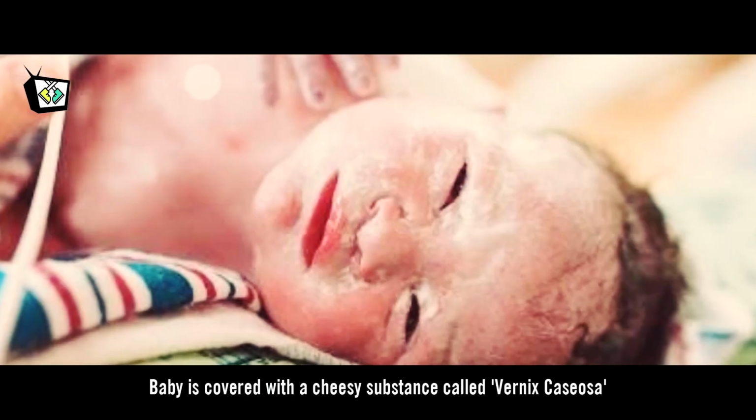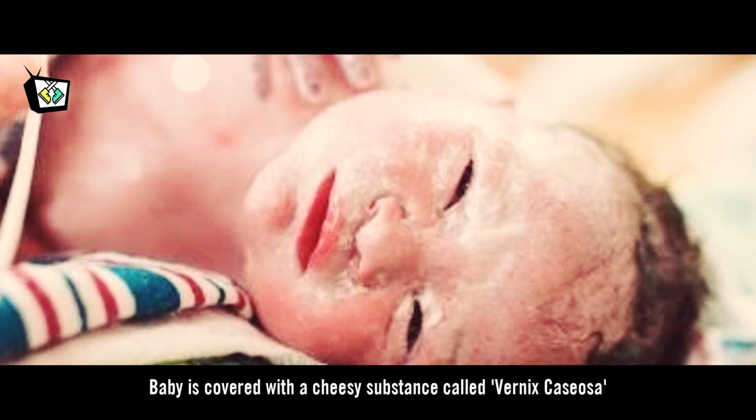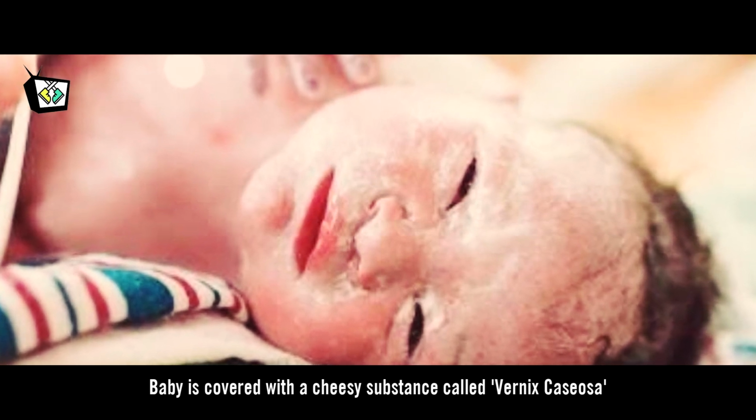We need to understand that in the womb, the baby is covered with a white cheesy substance called vernix caseosa. Once the baby comes out, in earlier times, we used to clean the baby completely so that the baby would look pink with no white appearance on the body. This white cheesy substance helps with thermal regulation and prevents heat loss. So nowadays, it is not advisable to remove the complete vernix caseosa from the body. They remove only the extra vernix caseosa.